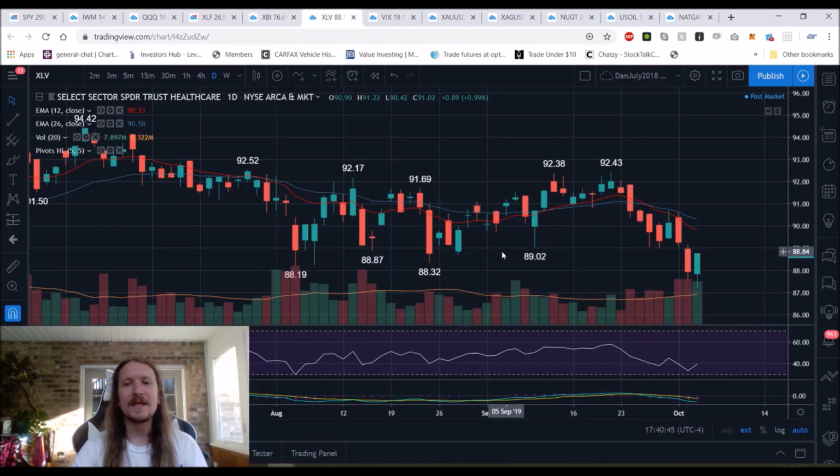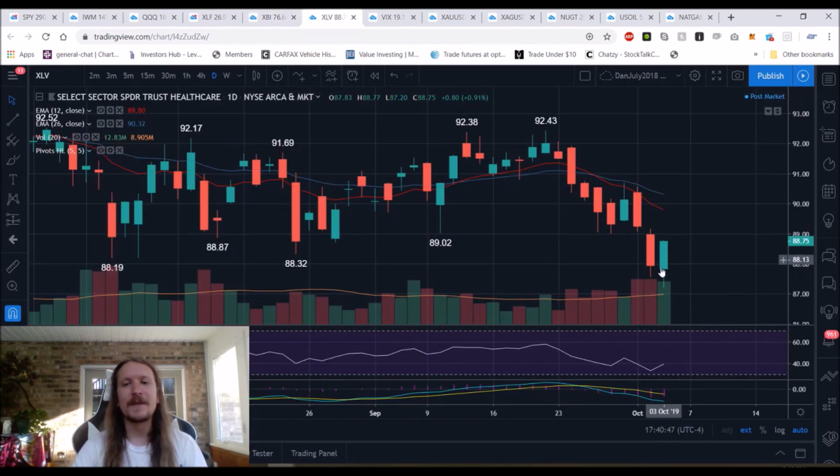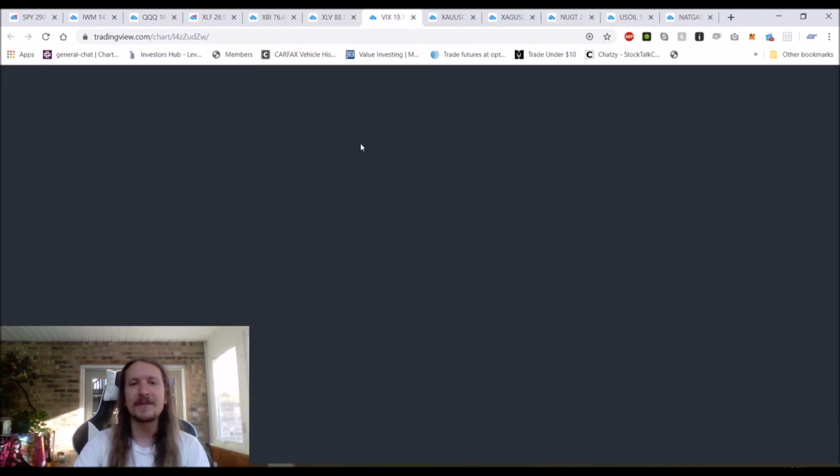the biotech bulls. And we've got the healthcare sector dropping to that lower low on the weekly into a bounce with the market. Anything under 90.68 is just a lower high on the daily chart, but a nice close up at the high of the day.